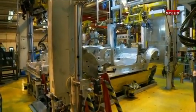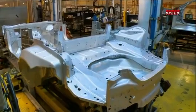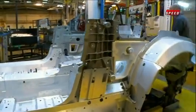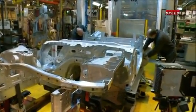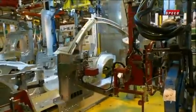Next, it arrives at the side panel station. It's here that the XK will receive its true identity. At this point, it could become a coupe or a convertible, but since every Jaguar is made for a specific customer, its future's already predetermined. That number there is the unique number of that vehicle. So this tells me this is a coupe.